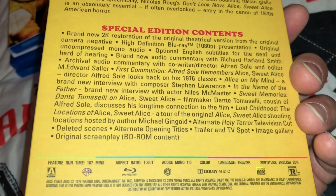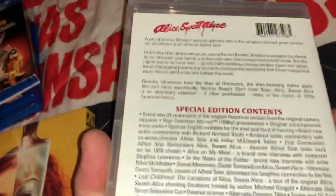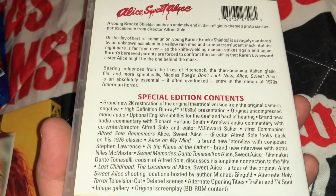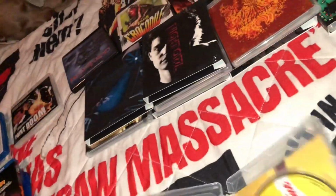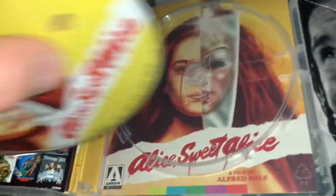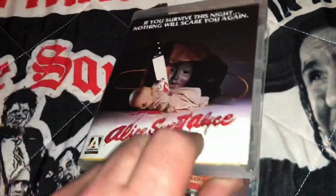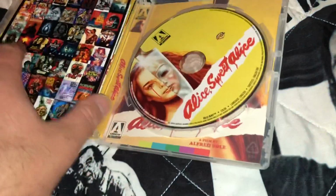The film runs 107 minutes, and you all know that a very young Brooke Shields stars in this film. This is the 2K scan of it. There's the disc art. There's the reverse, because I flipped it already. This is the cover that is on the 88 Films. That is the original cover.